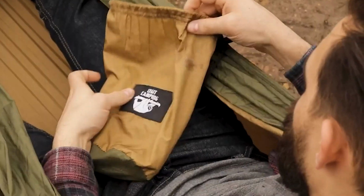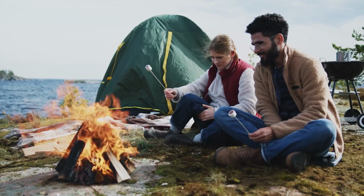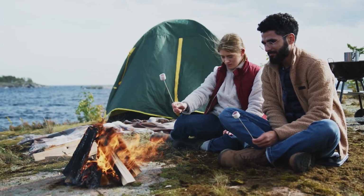In this video, I list the pros and cons of hammock vs tent camping to help you decide which shelter option is best for your style of camping. I'll also outline the hammock gear you'll need, the types of hammocks available, and how to properly hang a hammock.